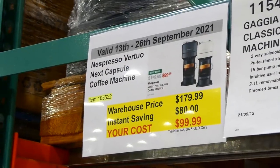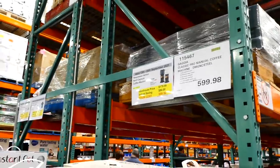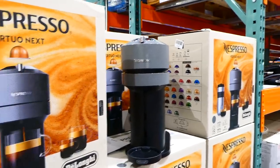Nespresso Virtuo Next capsule coffee machine is on sale yet again. I've said this many times, I don't think I've ever seen it in store not on sale. It's never been full price. So it's $80 off down to $100.